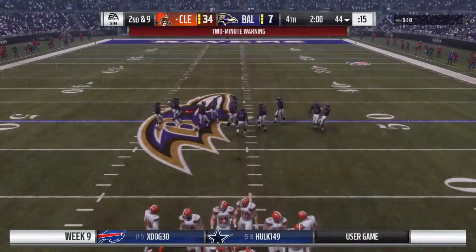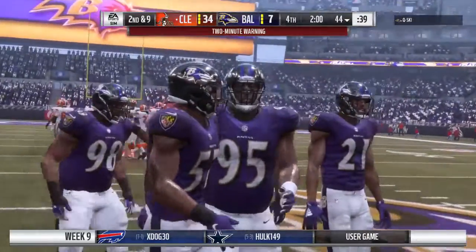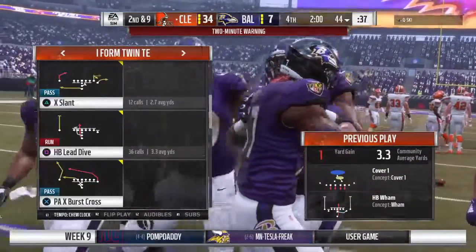Well, they don't need to run another play here before the 2-minute warning. Let's see if they do it anyway.